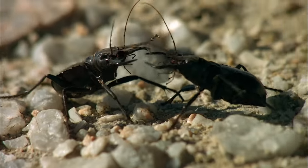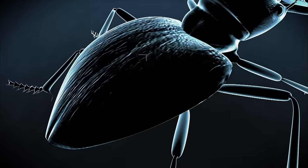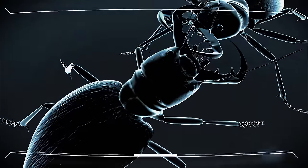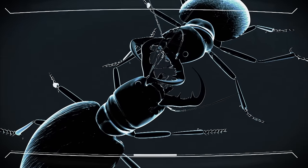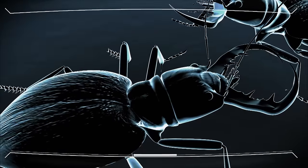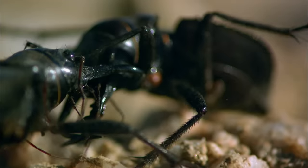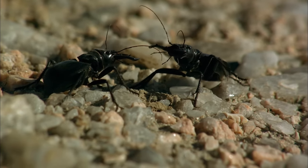Strong armor covers their body, protecting the soft organs inside. This exoskeleton is made from chitin, a stronger version of keratin, the same substance that human fingernails, rhino horns, and horses' hooves are made from. Even the massive mandibles can't pierce it. But there's a chink in the armor. These plates have joints. Like wrestlers, each tries to gain the upper hand.